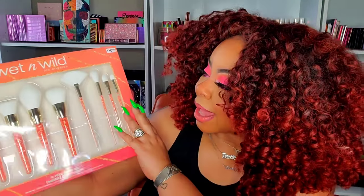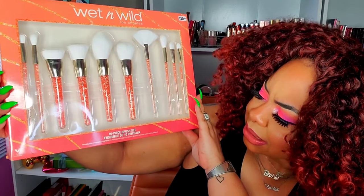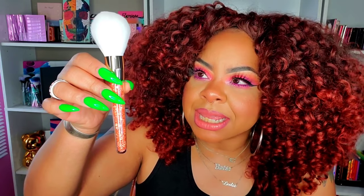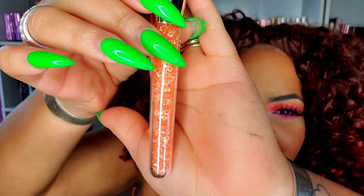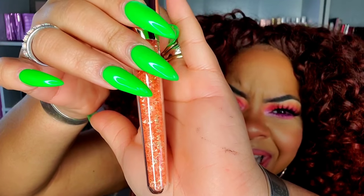The first brush set that I got is from Wet n Wild. I got the Wet n Wild Los Angeles 10-piece set. And what actually drew me into this brush set, it's not just the fact that the bristles look so stinking cute, and they're so stinking soft. I really love the handle. It's got like orange glitters inside of it.